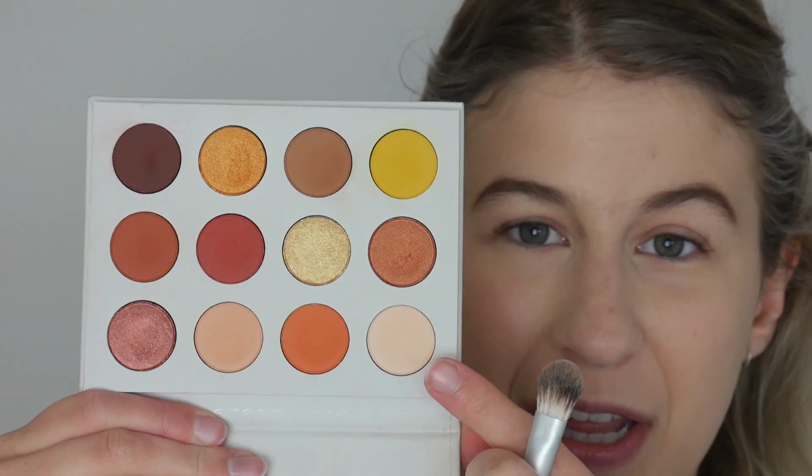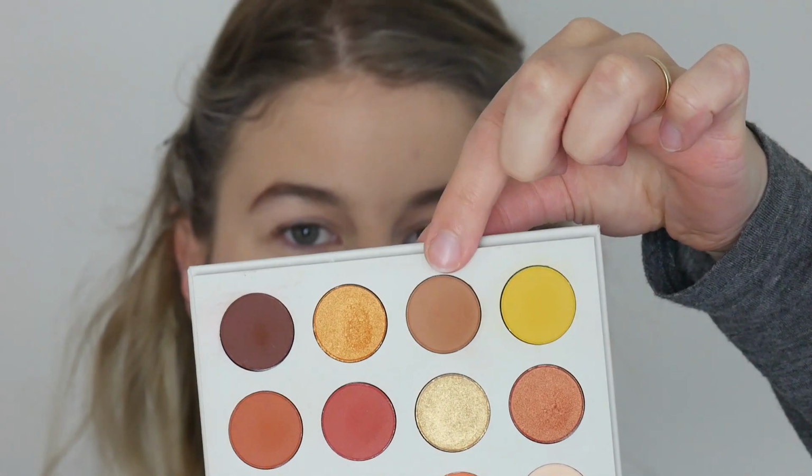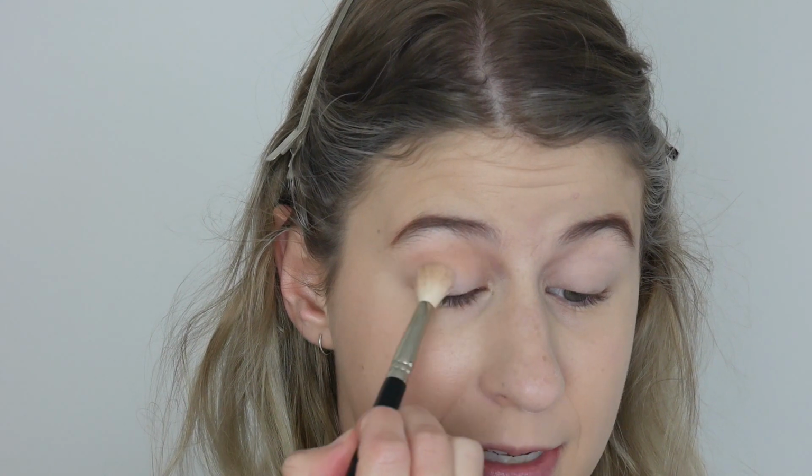So I'm going to start off with this one here to set my eyeshadow primer. This palette I believe is 16 US dollars, so it's really super affordable. Next I'm going in with this shade here, and I'm just going to use that to add a little bit of dimension to my crease.